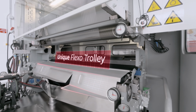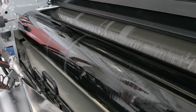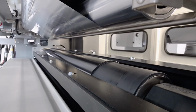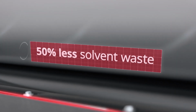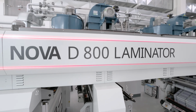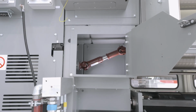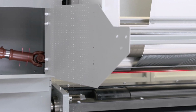The Nova d800 laminator includes the unique flexo trolley for high-speed coating of adhesives with high solid content and low solvent consumption. It is economic and sustainable, using as much as 20% less adhesive and up to 50% less solvent waste. The Bobst Flexo trolley is ideal for delicate substrates and retortable packaging, providing unbeatable optical quality. This is the only compact machine with the option of motorized pressure roller for wider coating applications and precision grammage control in flexo.